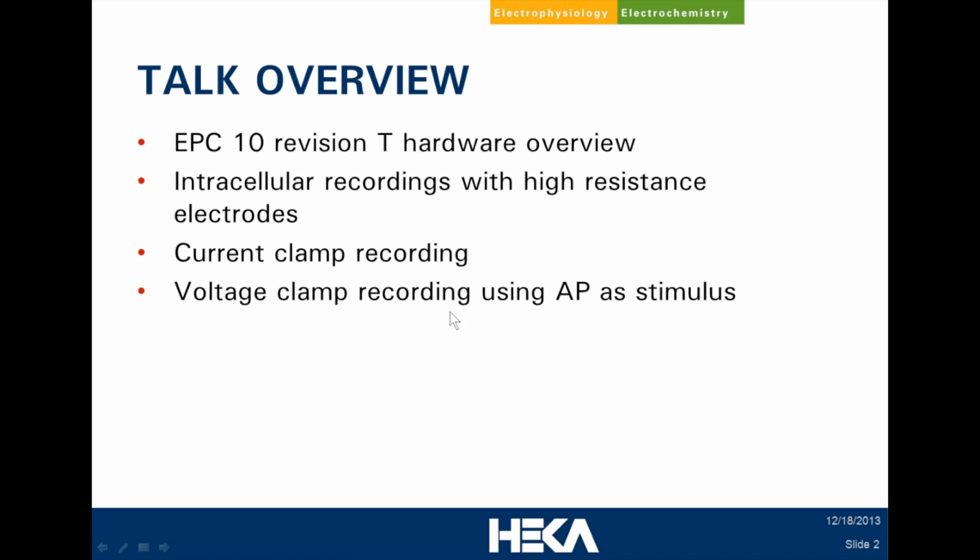Then we will go into voltage clamp recordings, in this case using an extra potential that was recorded previously as a stimulus. And then finally, we're going to go into some examples of using the online analysis, in particular the action potential functions that we have built in.